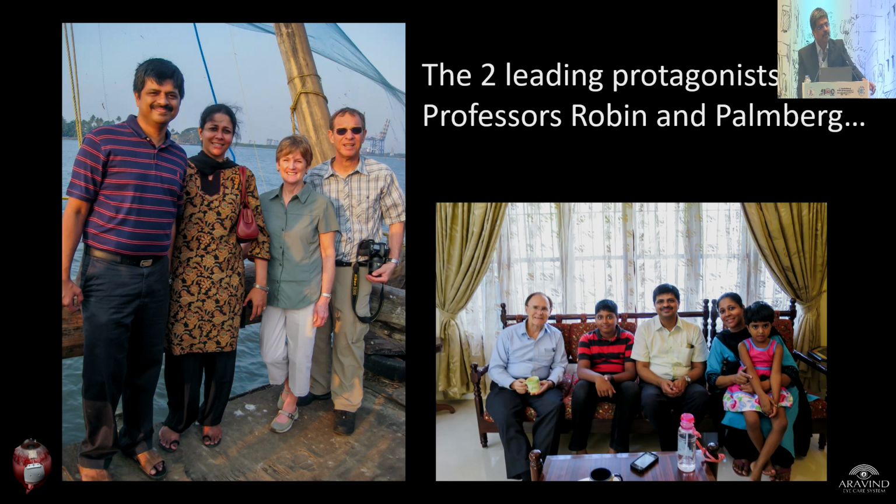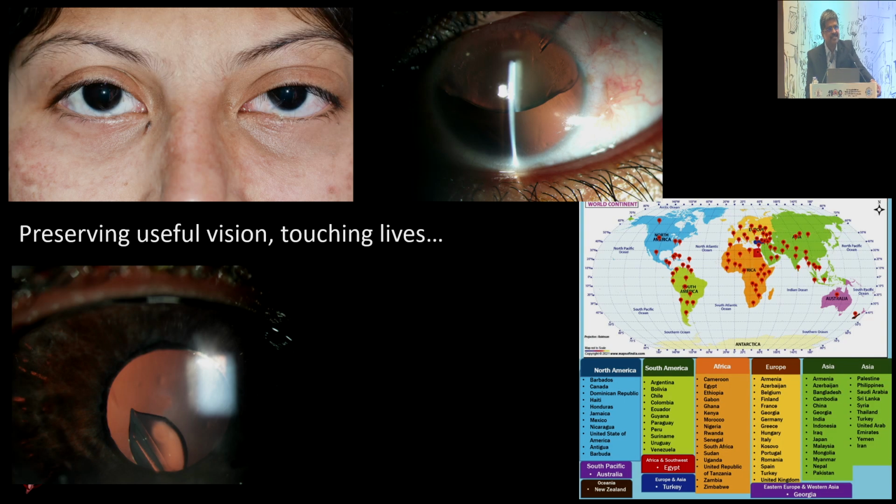I'm grateful for my mentors and colleagues at Aravind Madurai, and Professor Robin was already family. Professor Palmberg also became family, and for more than a decade and a half, I used to wonder why these much acclaimed super specialists would want to make multiple visits to our part of the world. It took me a good part of 10 years to realize these American Academy of Ophthalmology's outstanding humanitarians were working tirelessly to improve eye care worldwide.